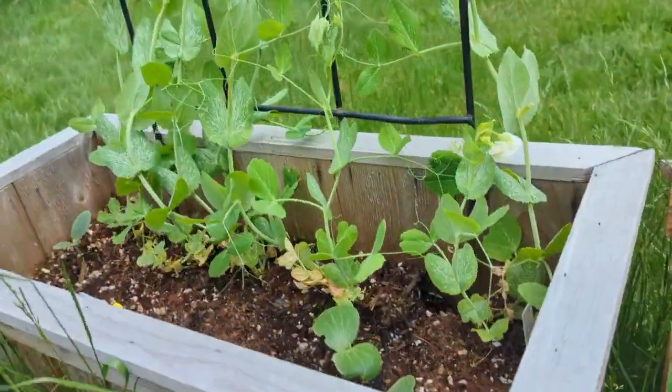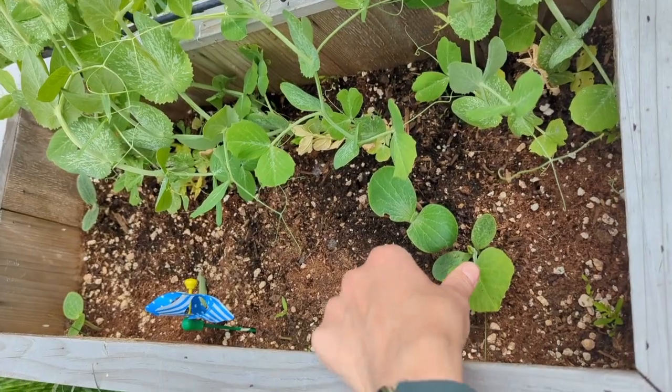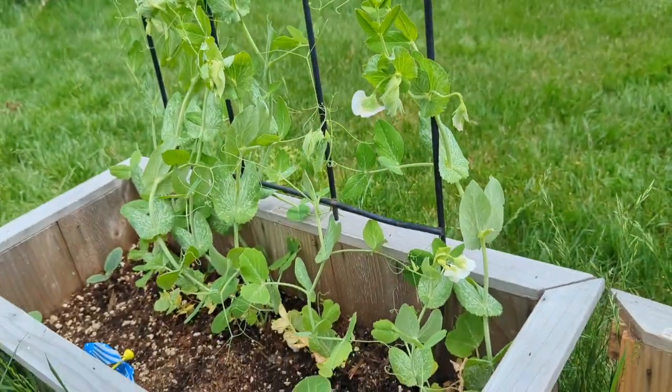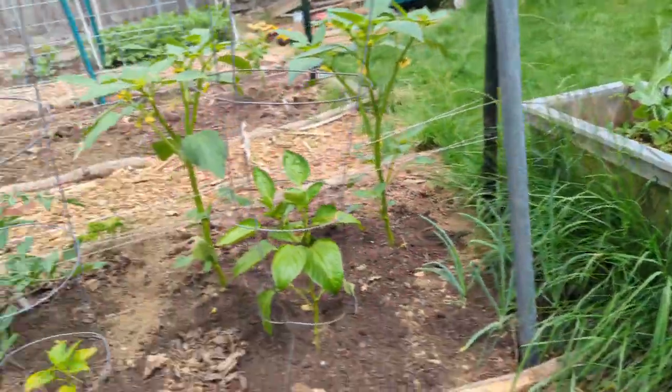And my son has a little planter box as well. He's 6 years old. He's got some squash or pumpkins, and then he's got lots of peas that are doing much better because the bunnies have not eaten them. So overall, so many cool things growing in the garden.